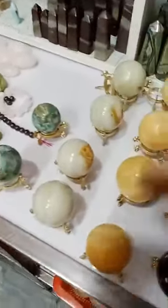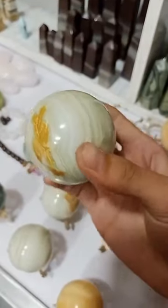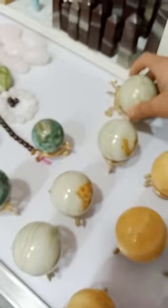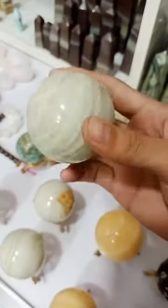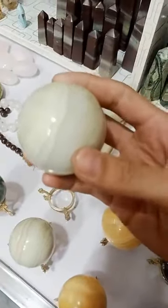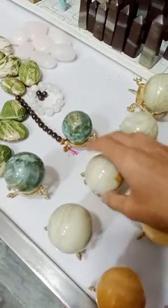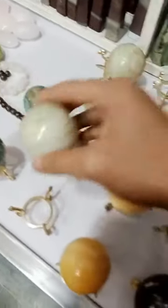Currently we have these four pieces, but they have no pink color, so I know you would like to claim the pink ones. So these are the green ones. For the pink ones, I will send you the pictures.